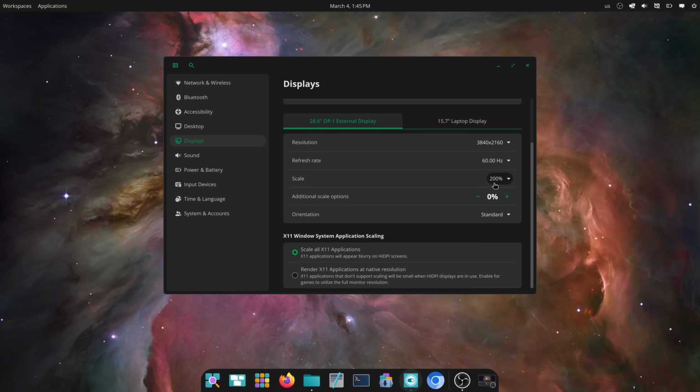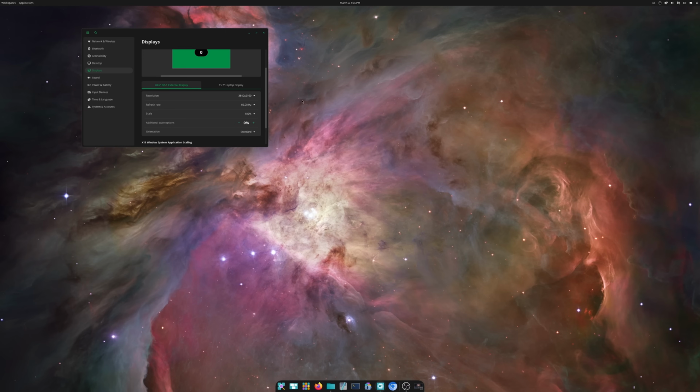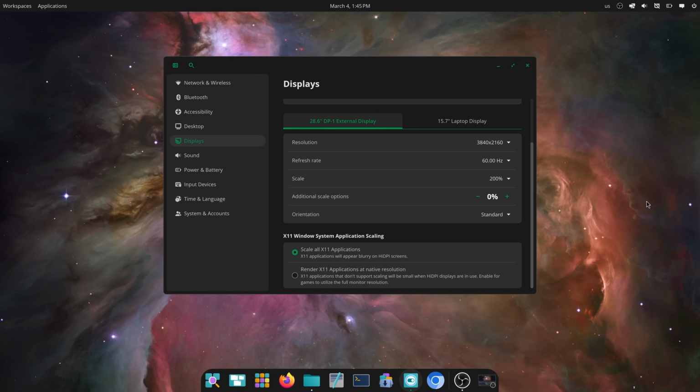So if everything looks too small on your display, you could simply bump this up to a higher number if you'd like. So that's what it looks like normally at 100%. And I'll switch it back to 200%.